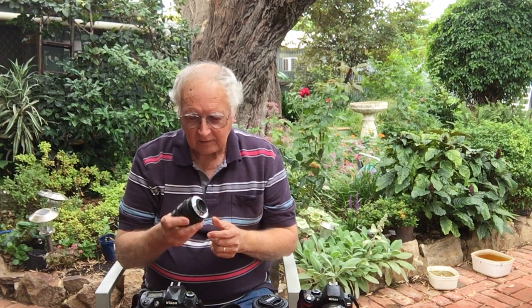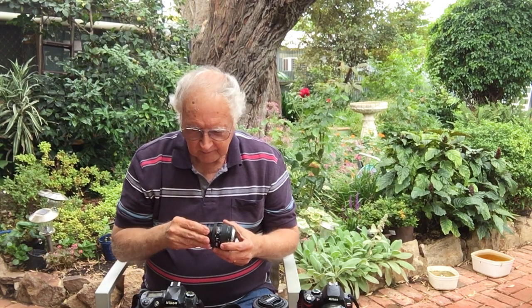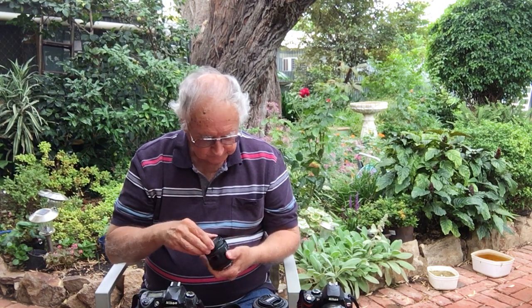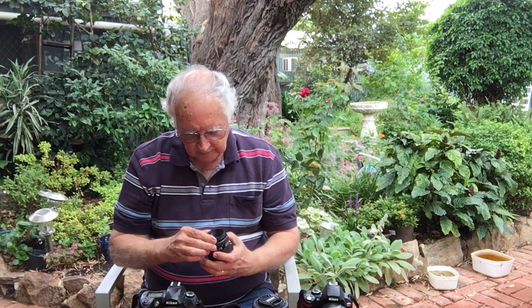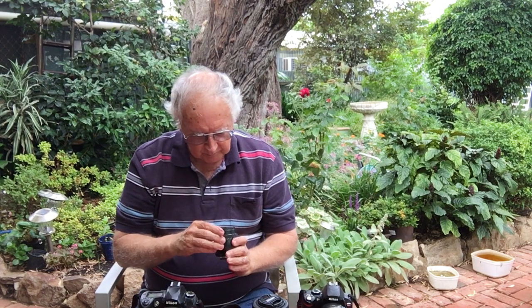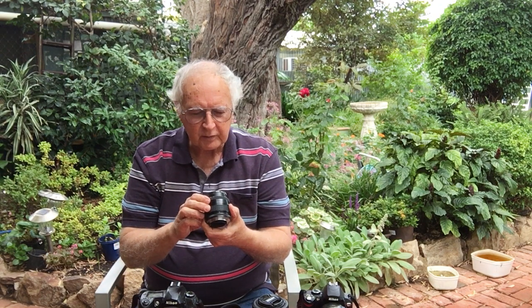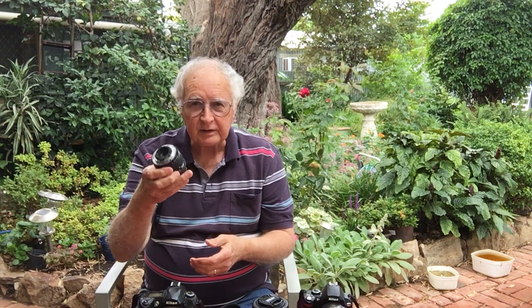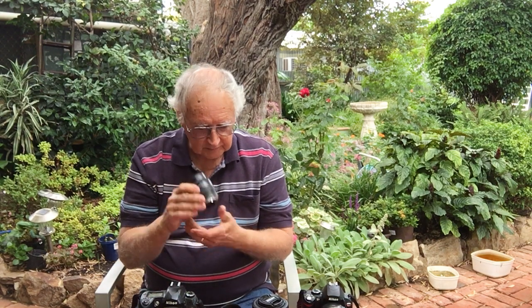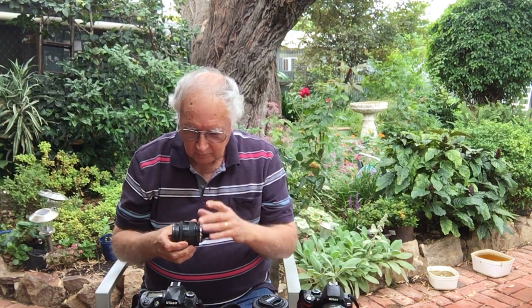I've got a few lenses that go with those cameras, and these old lenses, like this one here, I'll just take the lens cap off. This is a 35 to 70 millimeter zoom, f3.3 to f4.5 range, and I've found that I can use these old lenses on both these cameras quite well, and they work quite well.